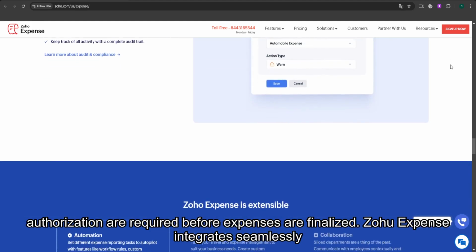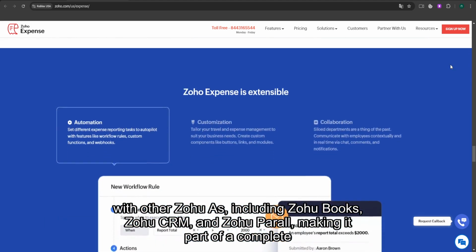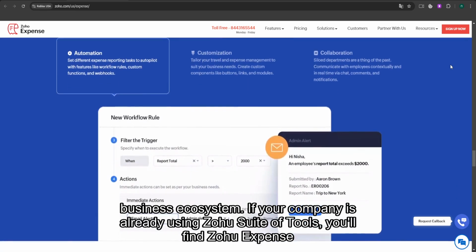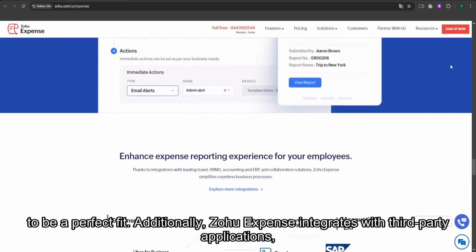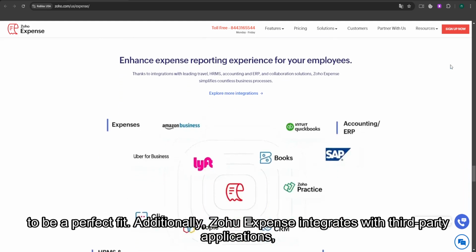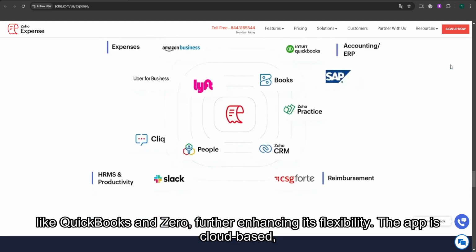Zoho Expense integrates seamlessly with other Zoho apps, including Zoho Books, Zoho CRM, and Zoho Payroll, making it part of a complete business ecosystem. If your company is already using Zoho's suite of tools, you'll find Zoho Expense to be a perfect fit. Additionally, Zoho Expense integrates with third-party applications like QuickBooks and Xero, further enhancing its flexibility.